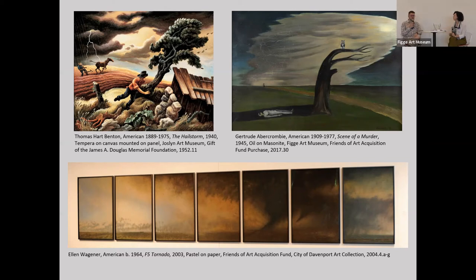Not only does it have resonance with current issues of climate change and the way these violent phenomena like hailstorms are challenging the Midwest and agriculture here, but the mood of this painting is so different from many other things that he did. And pairing it with the Abercrombie was such a great find, because you have two aspects of that danger, both the natural one and the human one, reinserted onto the landscape.